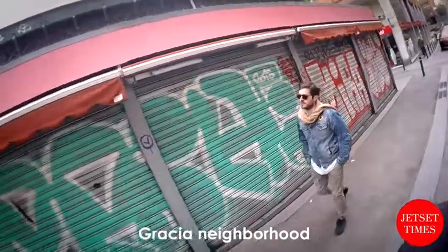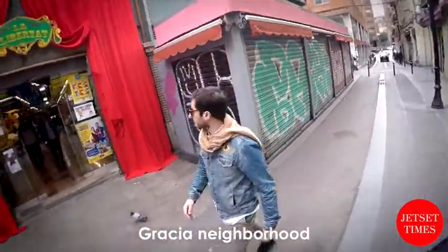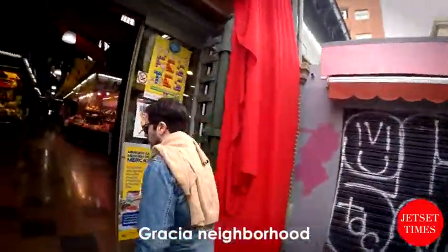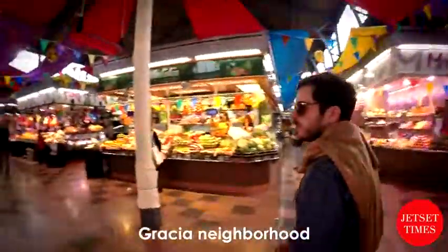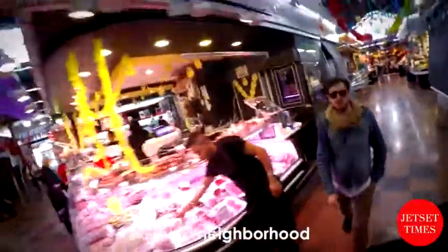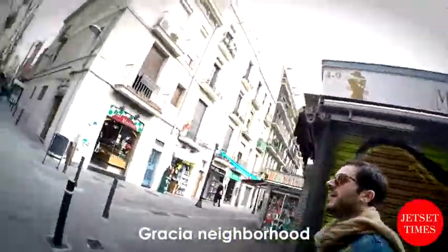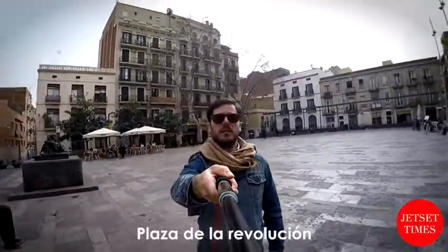Let's change neighborhood and go to Gràcia, one of the most vibrant places Barcelona has to offer. The best way to discover this part of town is to get lost walking across the streets. You will find all kinds of little shops, from local designers to handcraft goods, as well as many cafes and restaurants with food from around the world.